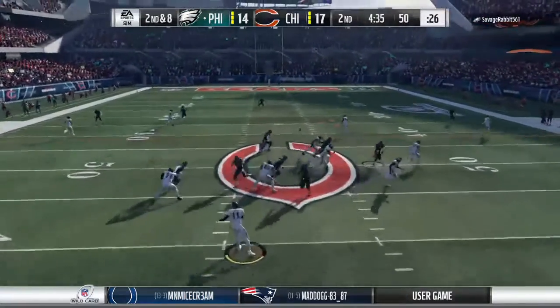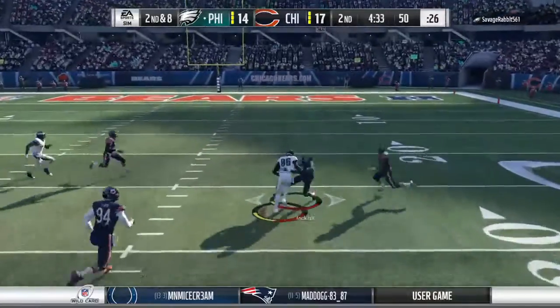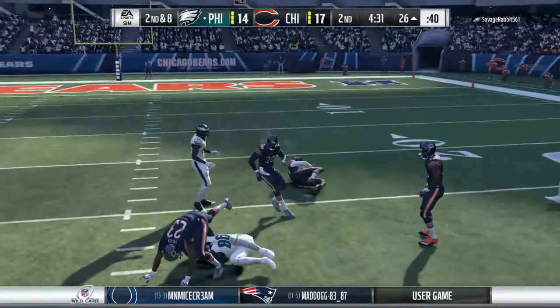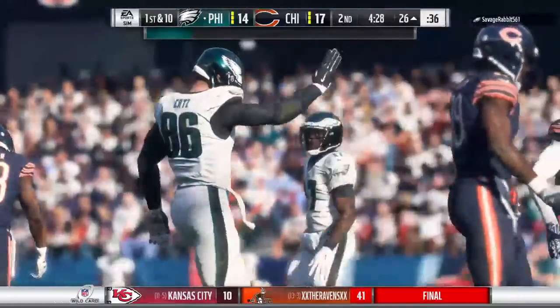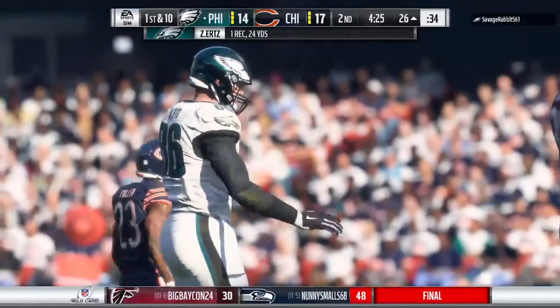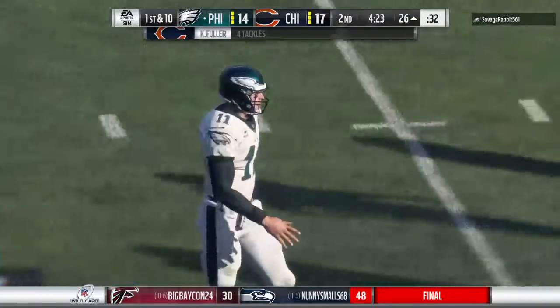From midfield, here's Wentz. And complete to Zach Ertz. And he'll be taken down, but not before getting this inside the 30. That one goes for 24 yards.